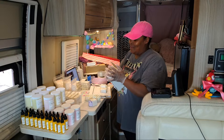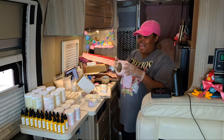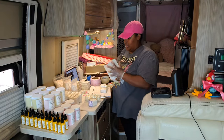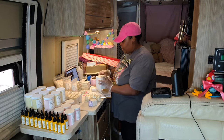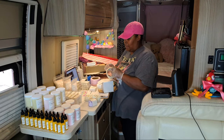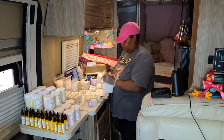Something I'm really excited about is I have personalized packing tape now. Once I get everything packaged, I will share some photos, probably on Instagram, so that you guys can see it. If you're not following me there, I do share on my Instagram stories. It's been a while since I posted a picture, but on the stories, I do share photos there.